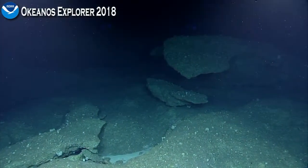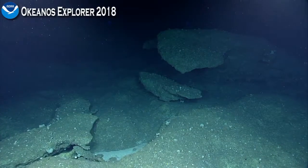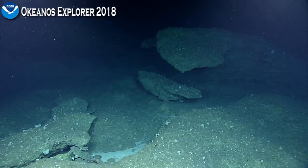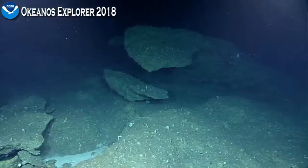Very cool rocks. Attached fauna is pretty small still, generally here. Look at the holes in the lower bottom or middle. Erosion down here.